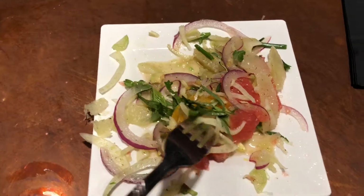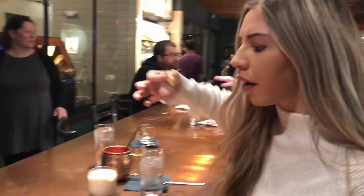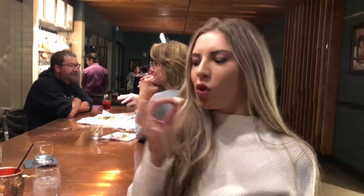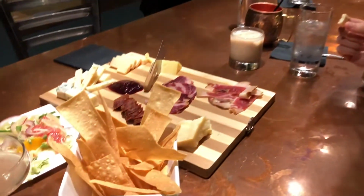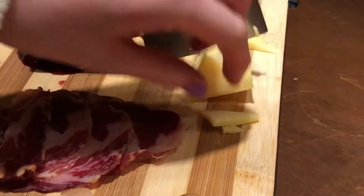Are you kidding? That's incredible. I'm so excited. Both of these cheeses are really good. How long are you going to be here?